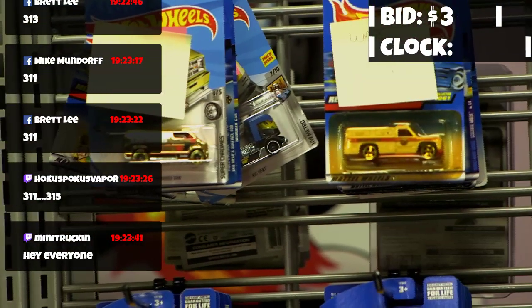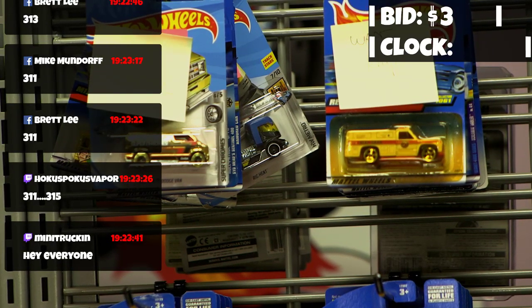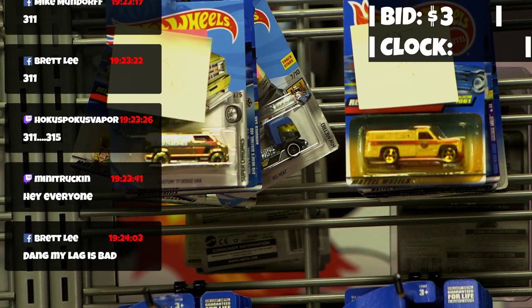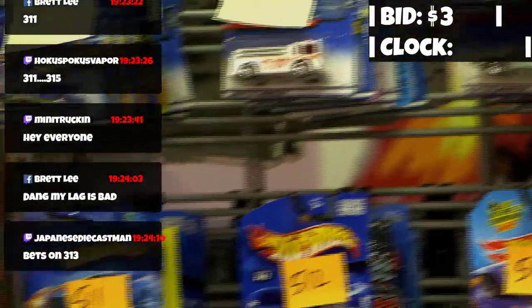So 311 is Mike Mundorf. 312 is Metal Davis. All right, 314. Who do we sell here? Who do we got the car here? 315 belongs to Wade Kemp. Good job, good job.